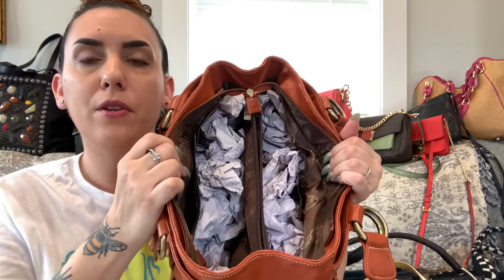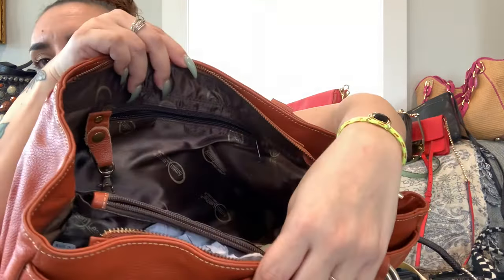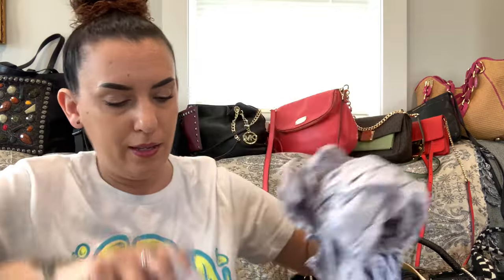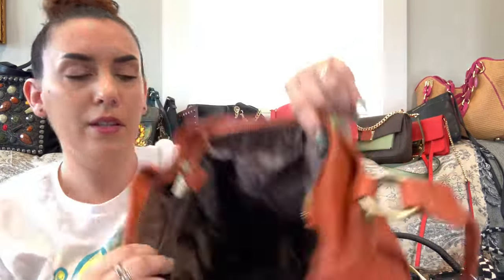So one side here, snap pocket, that's all the logos. All right, nothing in there. Then the other side has a snap pocket, nothing in there. Then you have the middle zip section, which has a center section that is zippered. So in this section, one side has your zip pocket with a key fob. Then you have the middle zip section. And then the other section has slip pockets. And that's just a little fuzz, a little piece of paper.